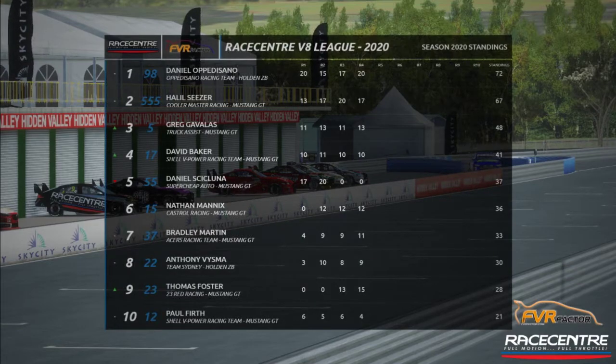So at the end of that, it looks like Daniel Bertisano has stretched his lead in P1. He's leading the championship on 72 points. Hillel Caesar close behind on 67. Greg Cavalas, actually I need to change that. Greg Cavalas in P3 on 48 points. He's climbed the ladder with David Baker in P4. Daniel Cicluna's dropped back a little. He's missed the last few races. Nathan Mannix in P6, Bradley Martin P7 on 33 points, Anthony Visma on 30, Thomas Foster on 28, and rounding out the top 10 was Paul Firth on 21 points.